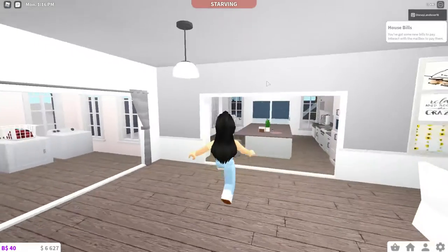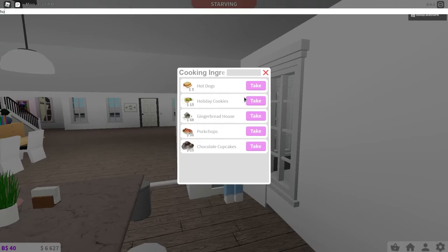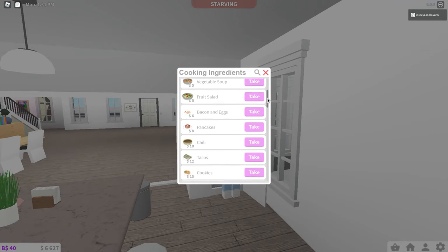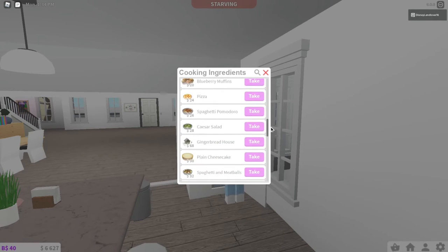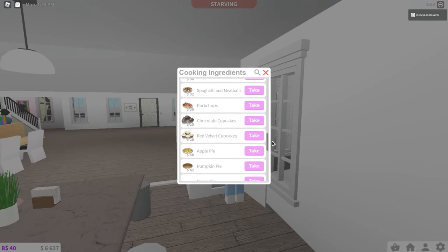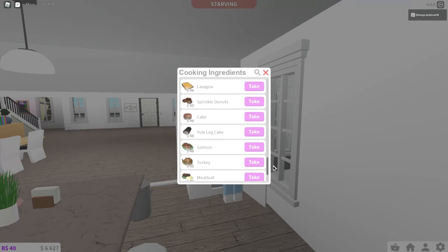Okay, I want to check out the new foods first. Cookies are back, and a gingerbread house. I bet there's more, though. Okay, holiday cookies. Plain cheesecake. That's new. Red velvet cupcakes. Guys, pecan pie. Oh my gosh. Yule log cake.